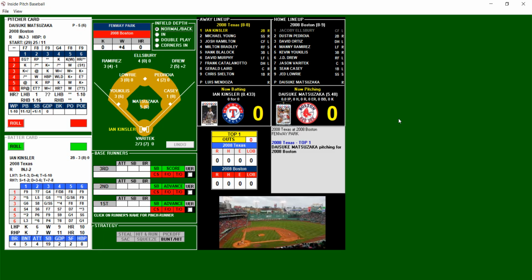In today's game, we have the 8-8 Texas Rangers taking on the 8-9 Boston Red Sox. This is game one of a three-game series between the Rangers and the Red Sox.